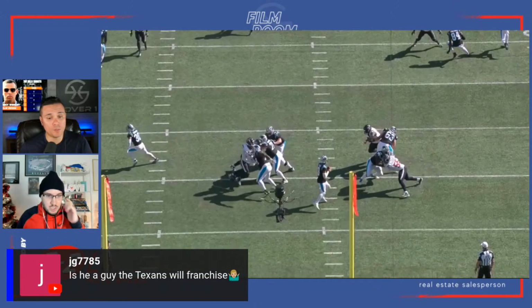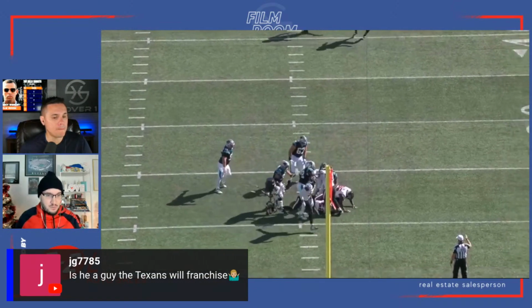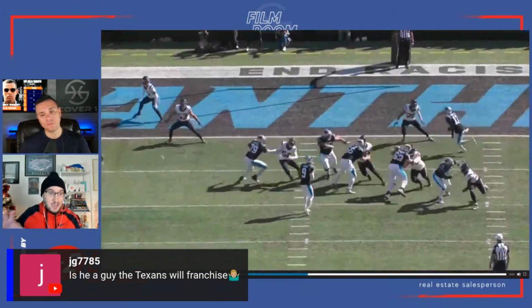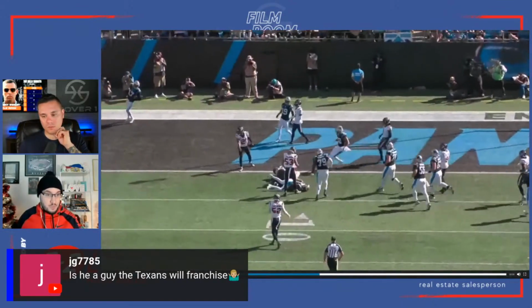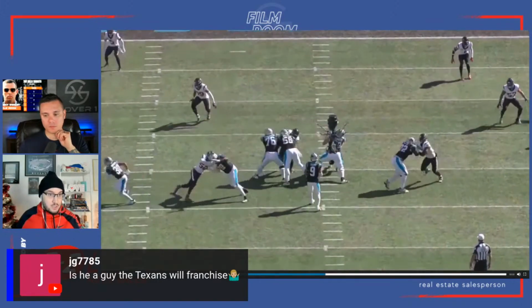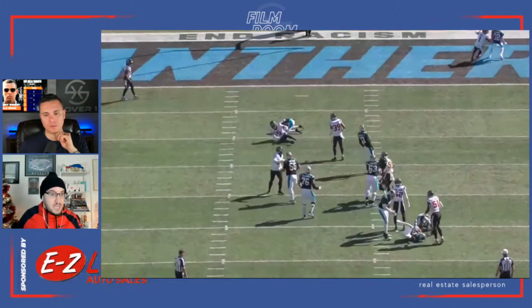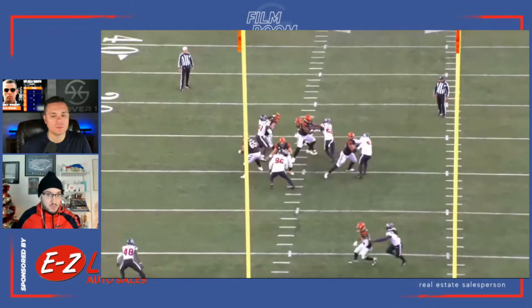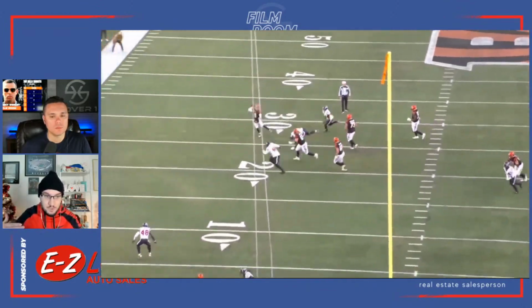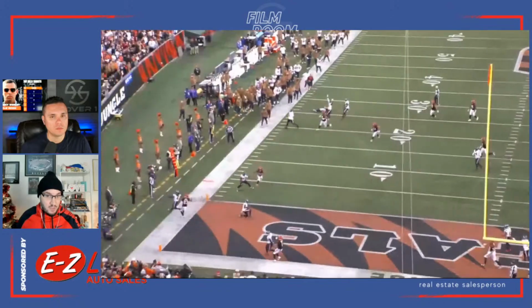Good question here from JG saying, is he a guy that the Texans will franchise? Honestly, I don't think he's a guy they'll franchise. If he gets out of Houston, I would be very surprised. They don't have a ton of dudes that are breaking the bank from a money perspective. I think Rankins could slip away given the depth that they have there.